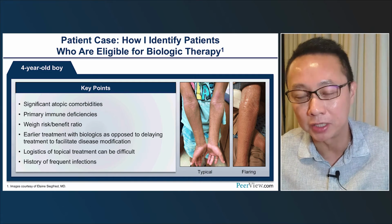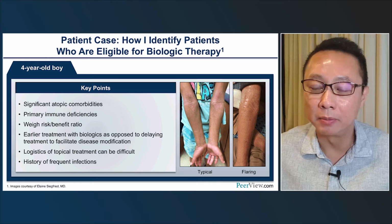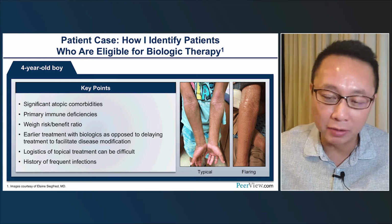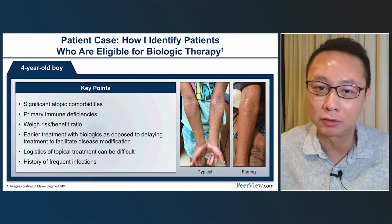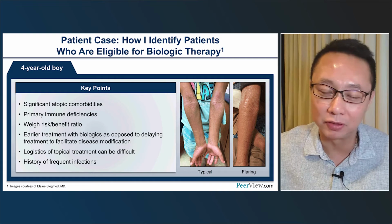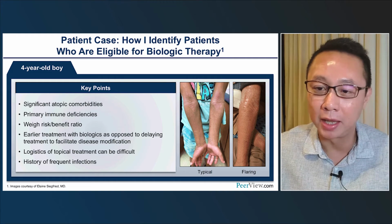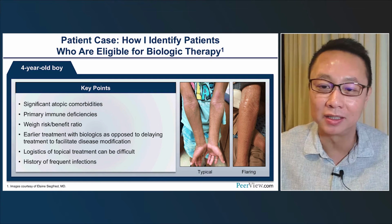I definitely don't start these patients on cyclosporin, methotrexate, and azathioprine now. And we even had parents coming in, saying, I really want my child to start on Dupilumab. So I think that bar has really come down over the last 3 to 4 years of using Dupilumab, and we are seeing great improvements in our children.